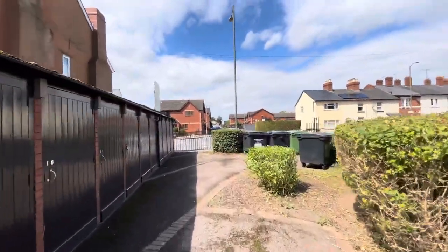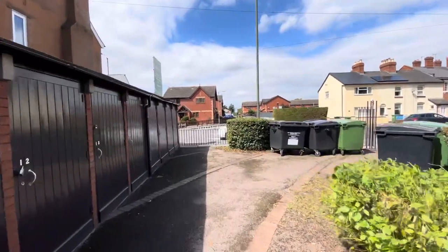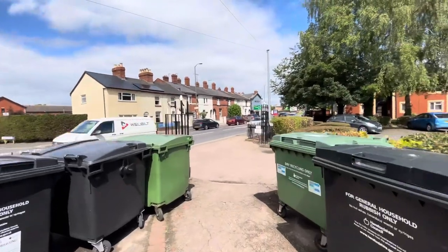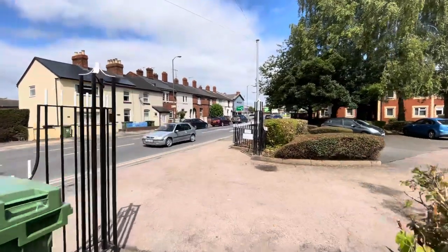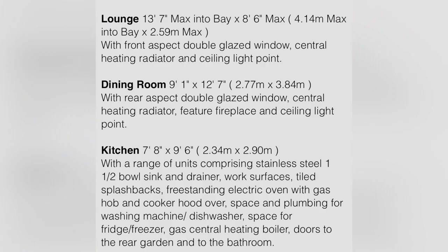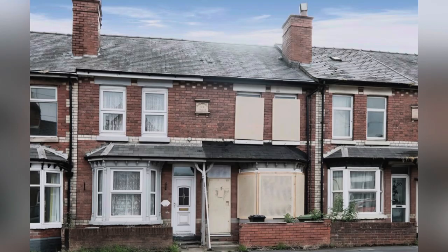Now let's take a look inside the property. I'm not expecting much, not expecting much at all, because it's boarded up. But we'll see what £150,000 gets you in Hereford. Here we have the £150,000 three-bedroom terrace house in Hereford, and it has a lounge, dining room and kitchen. Good size lounge, good size dining room, 13 by 8. Now here's the outside of the house. It's boarded up to keep it in safe possession.